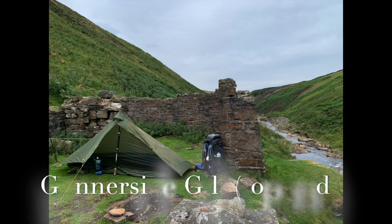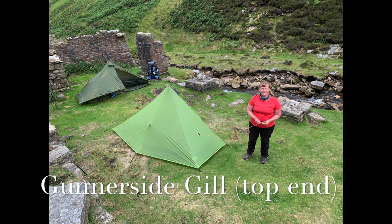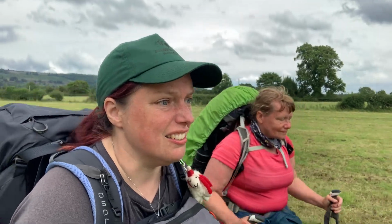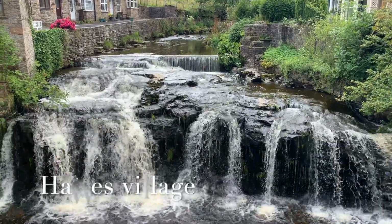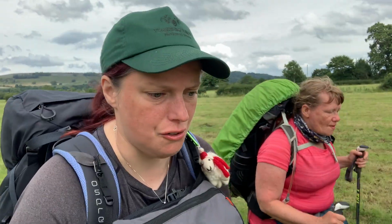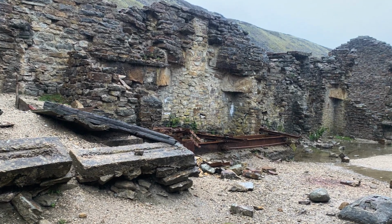Highlights, the wild camping. That was quite special. Probably my favourite wild camping spot to date, even though it did rain. The food's been fantastic. The local hospitality and catering is second to none. The people are friendly and polite. There's lots of really interesting features to see along the way, like waterfalls, but also the industrial heritage of Yorkshire well presents itself in terms of all the different mining works that we've passed through.